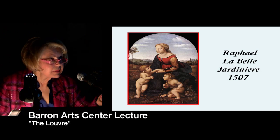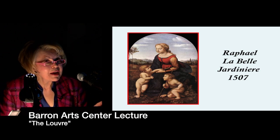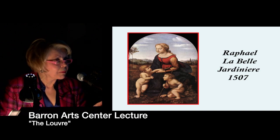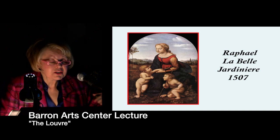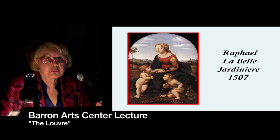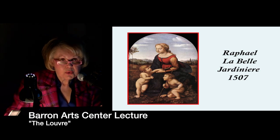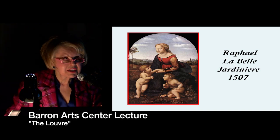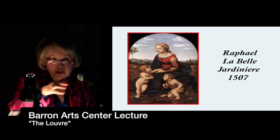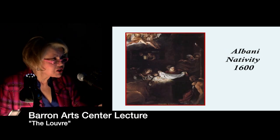Now, Raphael did many paintings like this, and he's called Raphael of the Dear Madonnas because they were so wonderful that he did so many of them because they were so very popular, and in many cases they would even be given to an engaged couple as a marriage gift. So that was not at all unusual to give a painting like this to a couple that were going to be married.